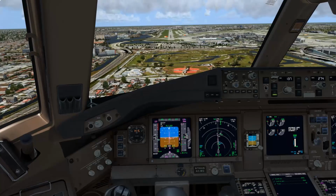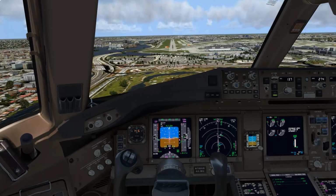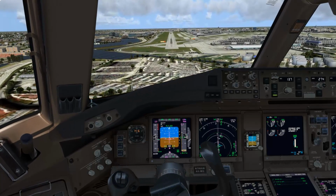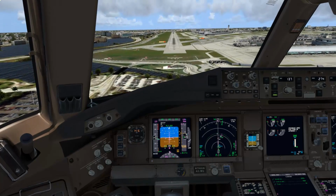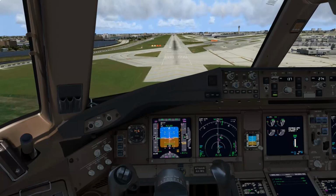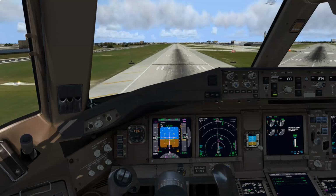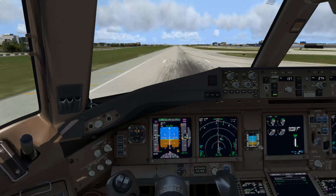2 red, 2 white at the moment. Approaching minimums. 400. Minimums. Continue. And here we go. 8 knots, bang on the tail, sorry. 30. 20. 10. Bit of a flare there, and we're down.